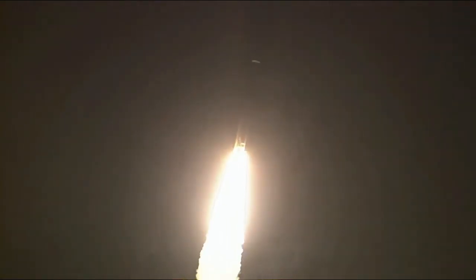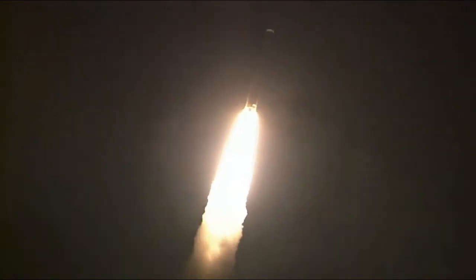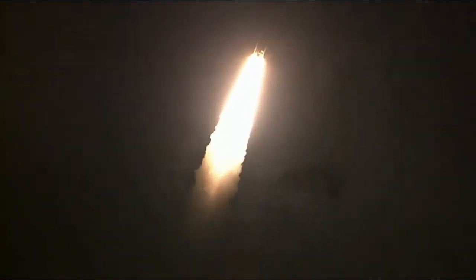Vehicle has gone to closed loop control. Looks good. The engine response looks appropriate. SRB chamber pressures are rolling off. Flying zero angle of attack phase of flight. And booster is throttled back. We're fine. The roll program has completed.